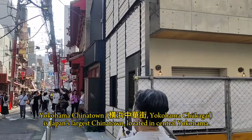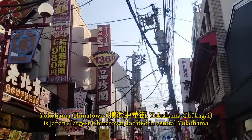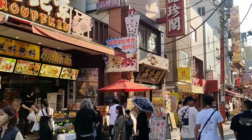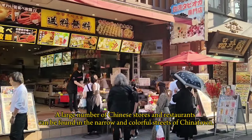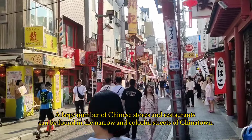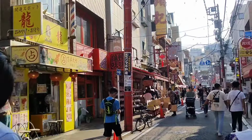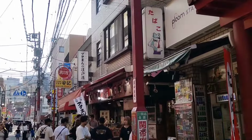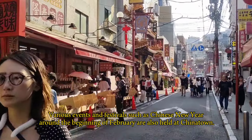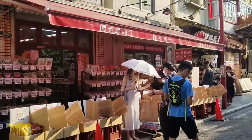Yokohama Chinatown. Yokohama Chukagai is Japan's largest Chinatown, located in central Yokohama. A large number of Chinese stores and restaurants can be found in the narrow and colorful streets of Chinatown. Various events and festivals, such as Chinese New Year, around the beginning of February, are also held at Chinatown.